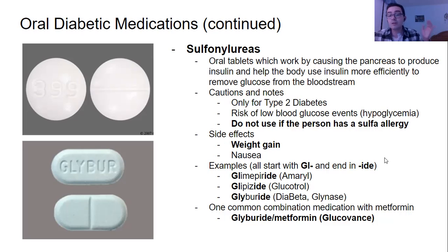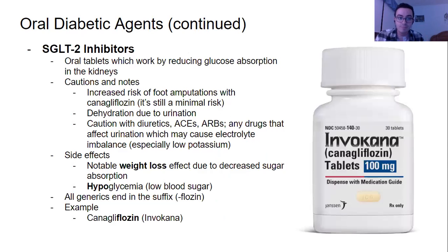Anyway, another combination medication is combining glyburide or Diabeta with metformin, which is called Glucovance. Now, that's really nice, right? So instead of having 2 pills to take, the person only has to take 1, and they get all the benefits of metformin as well as glyburide in a single pill. So that's really nice, especially for patients who have to take multiple medications per day.